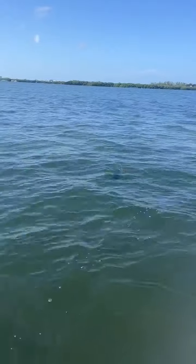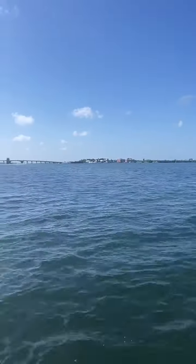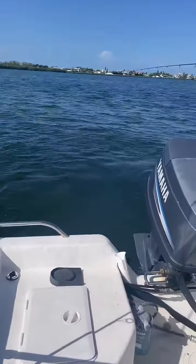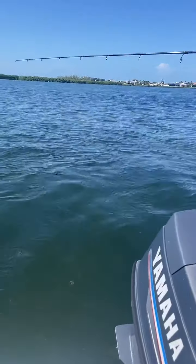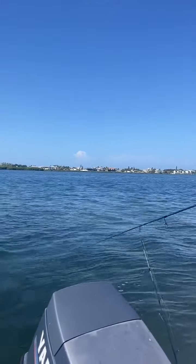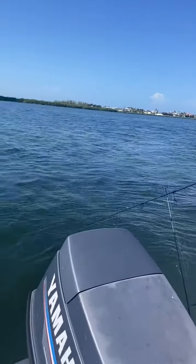Hey, TJ, since you're in here, question for you. Why are these cormorants protected? Do you have any idea on that? Yeah, because I don't get it. They eat a lot of fish, and they will clean out lakes and ponds. And they're aggressive and very annoying.